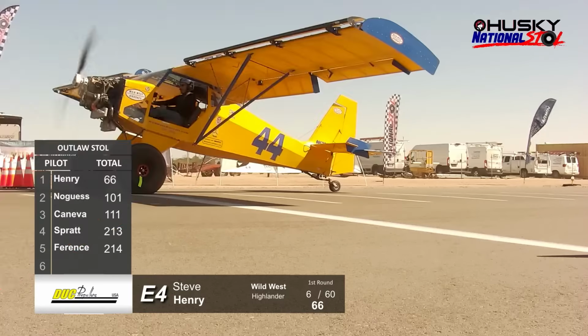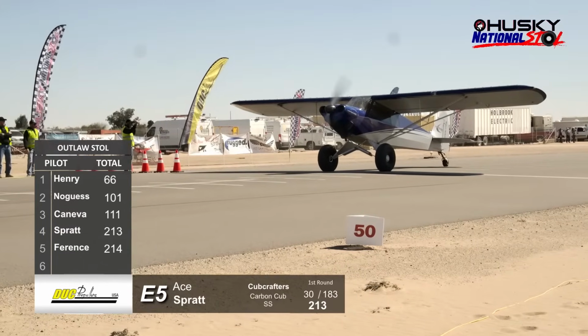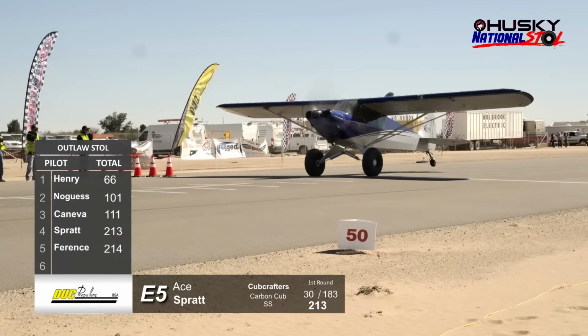And for anybody out there interested in building Highlanders, obviously Wild West Aircraft is a dealer. They build airplanes. They mentor and help customers build their own airplanes. And he's got a number of great improvements you can make on your Highlander.